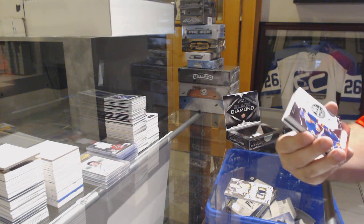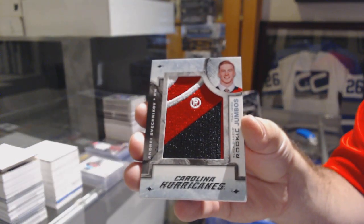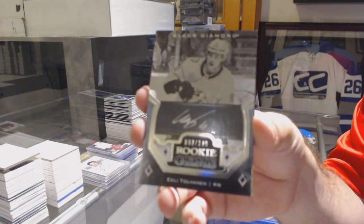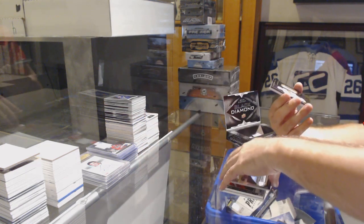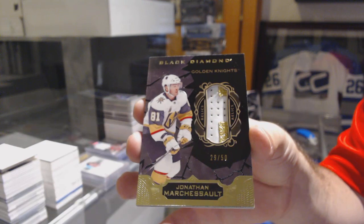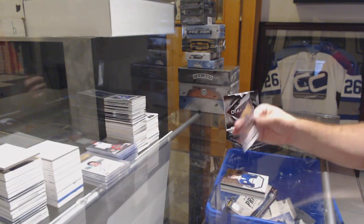So. For the Islanders, numbered to 249, Matthew Barzal. For the Carolina Hurricanes, Team Logo Jumbos of Andrei Svechnikov. For the Nashville Predators, numbered to 199, Eeli Tolvanen. Rookie Gems. Eeli Tolvanen. For the Golden Knights, Jonathan Marchessault. Patch. Golden Knights, Marchessault. Rookie numbered to 399 for the Buffalo Sabres of Rasmus Dahlin. And another rookie of Ryan Donato for the Boston Bruins.